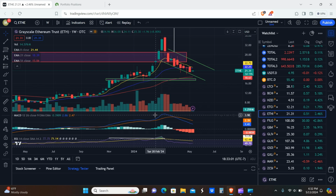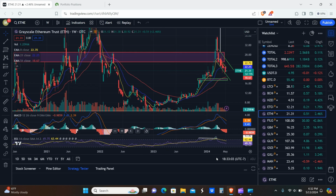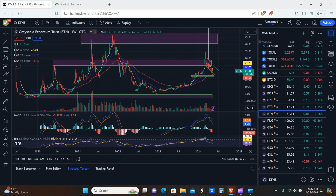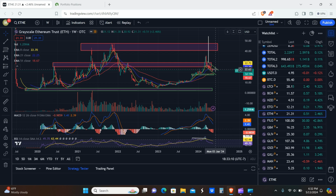So ETH again, two potential bullish patterns here. We have a downward channel or descending channel, which typically more often than not is a bullish price pattern, which means it's going to break out to the upside. And then we also have a cup and handle potential pattern here, which again, the target would be way up here at $54.